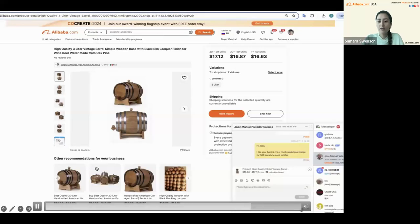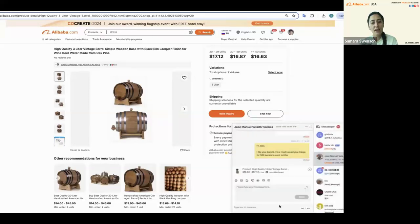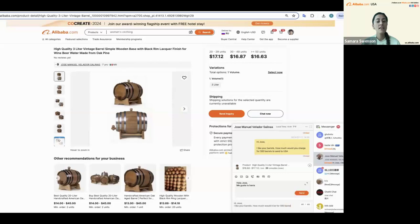Okay, and for example, here, I'm interested in this barrel, so I'm going to go ahead and message him. In this case, I'm typing in English, and it's going to be translated into Spanish since he is based in Mexico. So this is also another great feature of Alibaba.com. You don't have that language barrier, right? Alibaba.com will do all the translation for you.